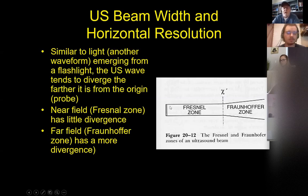So in the near zone, with ultrasound, if this is the ultrasound probe sitting on the skin surface and sending sound from left to right, in the near zone, somebody named Fresnel, I guess, defined this on the human side. You know, the human physicians are funny because every time they find out something, they like to name it after themselves because they have these big egos. In veterinary medicine, they just say the near zone or the far zone.